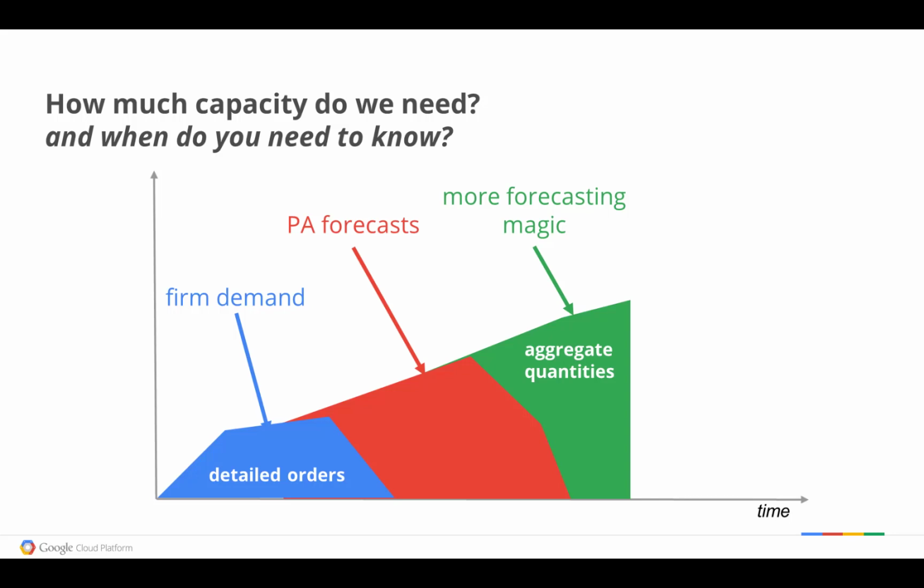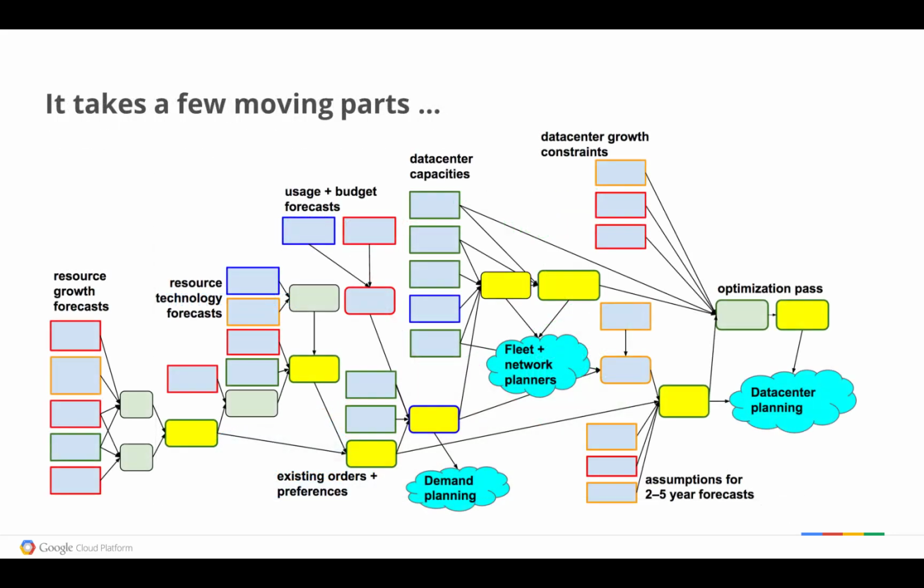When you're done, you end up with a system diagram that looks something like this. Don't worry, I'm not going to go into it. Just the point is that there's a lot of moving parts that people need to take into account when they're trying to make predictions about the future and use that information to make fairly expensive decisions.